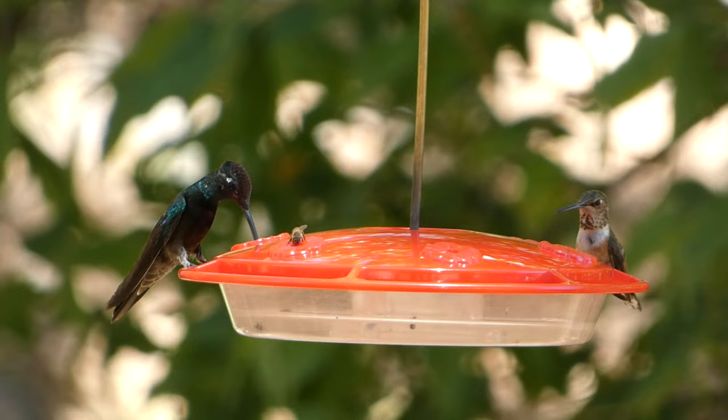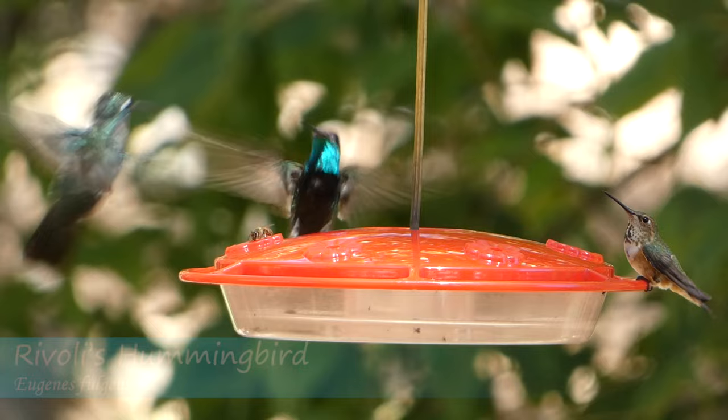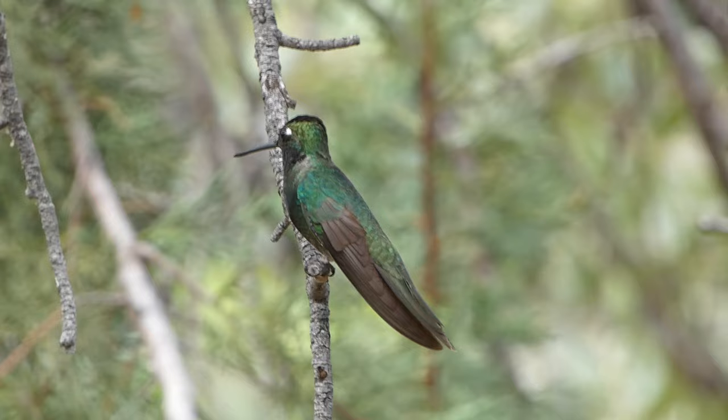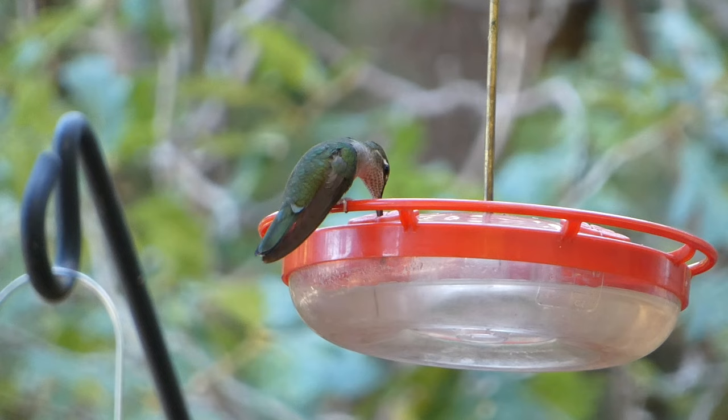The Rivoli's hummingbird is the second largest hummingbird found in the United States, and also has one of the highest heart rates of any vertebrate, coming in at 420 to 1200 beats per minute. Adult male Rivoli's hummingbirds have a black body with green on their wings, a purple crown, and a turquoise gorget. Females have a gray stomach and white line above their eye.